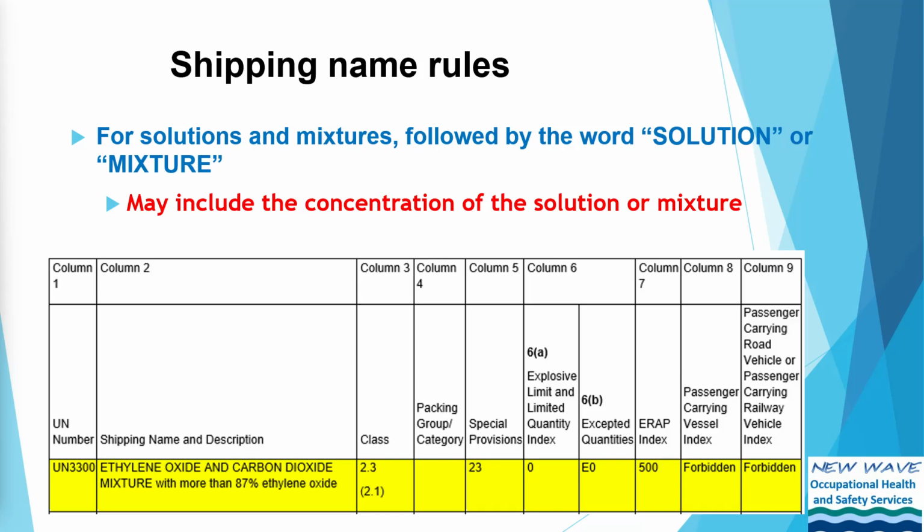For solutions and mixtures, one writes the shipping name followed by the word solution or mixture. You may also include the concentration of the solution or mixture to give the emergency crews even more information. The example shown: ethylene oxide and carbon dioxide mixture with more than 87% ethylene oxide. Here, ethylene oxide is a gas used to sterilize hospital equipment.